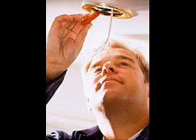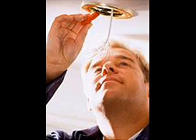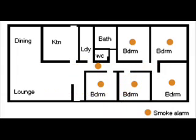This brief presentation will not only introduce you to the photoelectric alarm options available and assist you to get these installed in your home as quickly as possible, but as importantly provide you information on the best way of establishing the most appropriate smoke alarm network specifically for your home.